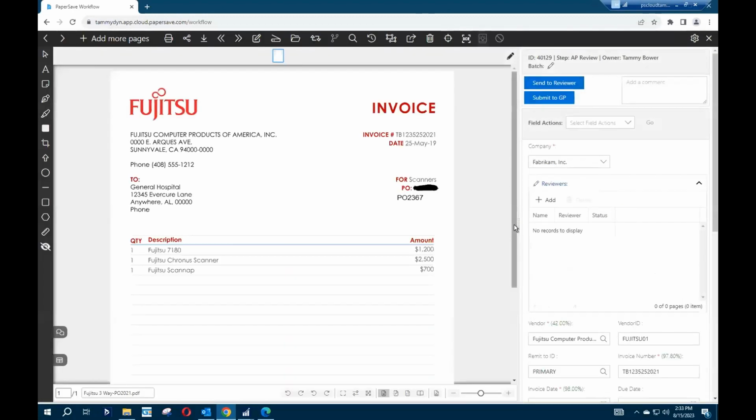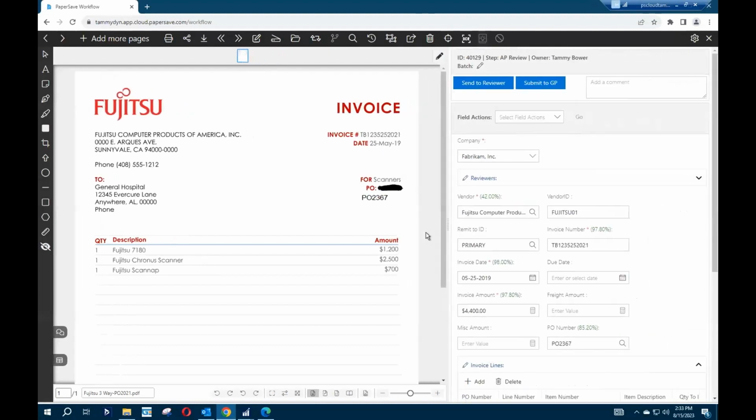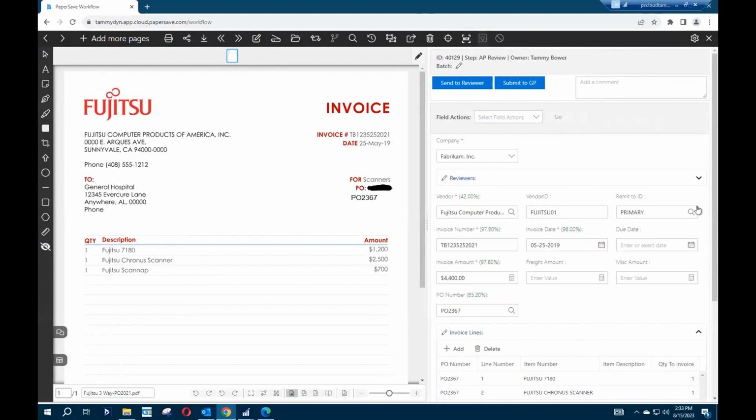So when a document is captured, OCR happens, optical character recognition. And you'll notice that a lot of the data has already been entered in, and that's because of the OCR. We capture the vendor information, we validate that there's an actual vendor that matches that inside of your accounting system, again, GP or Business Central. We also bring in the invoice number, the invoice date. We can calculate a due date based on terms pulled from the vendor record or card.